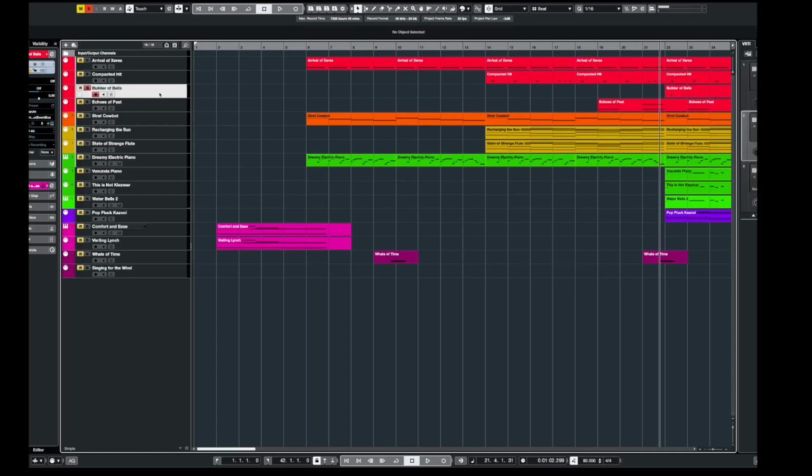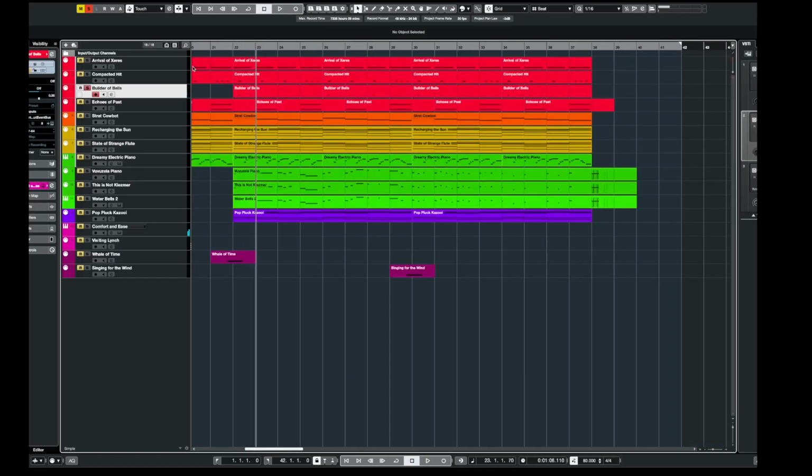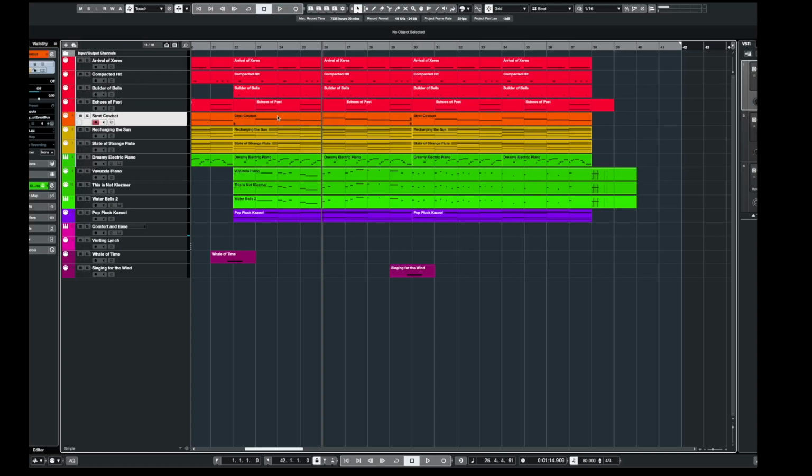And then we bring in Builder of Bells, which is like a hi-hat type sound, and they fill that gap for the hi-hat. Together we get this nice little rhythm track. And that just repeats until the end. But it gives that industrial tonal edge to the sound.